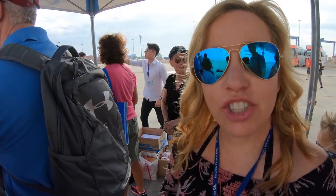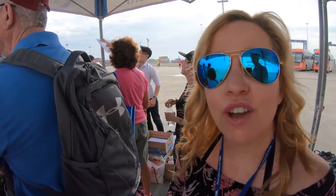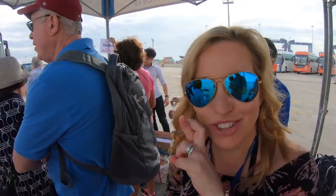Apparently we need to take a shuttle just to get to the gate. Hopefully that's the case because we don't see our tour provider here, so we're waiting for the shuttle to the gate. There's two lines, one to the gate and one to town. Fingers crossed.